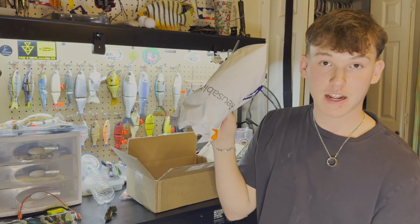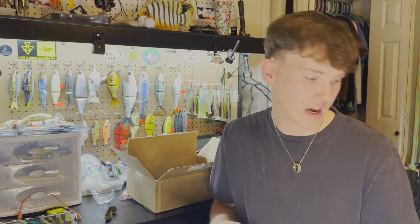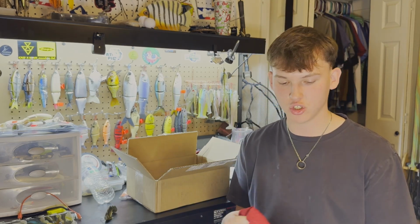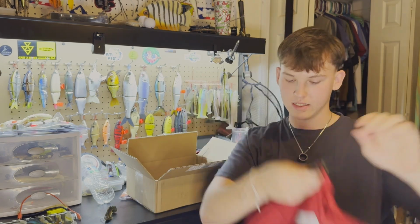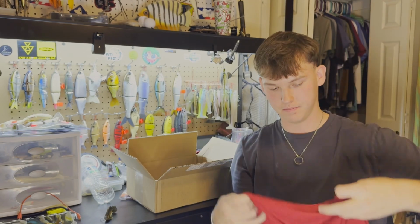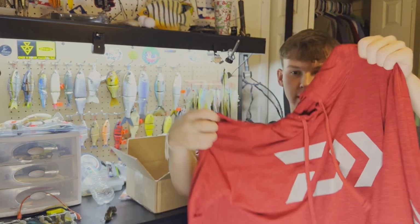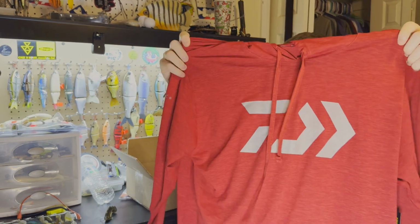The next thing we got in here was a free shirt that came with the reel. I'm not sure why, but it was a little promotion I'm assuming that the Hookup was doing. And this thing is nice. It already feels nice. This is a $100 fishing shirt. It's a Daiwa hooded fishing shirt right here.